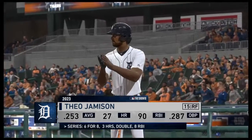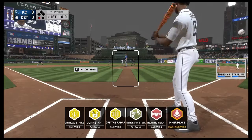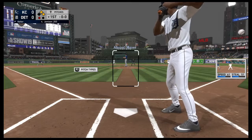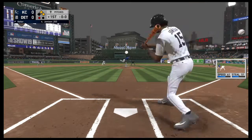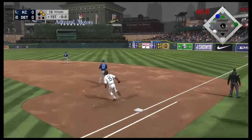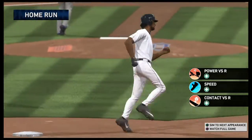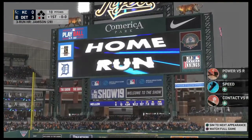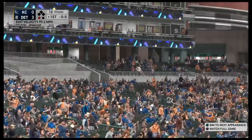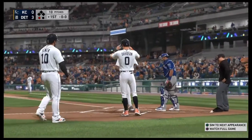Standing in, Theo Jamieson. He's responsible for driving in 8 runs in the series on 6 hits so far, so he appears to be very comfortable at the plate right now. He comes set. Here's the 0-0 pitch. High and deep to straightaway right. Bonifacio looking up, and it's gone. So it's a 3-run shot to straightaway right field. Number 28 on the season, and the Tigers take a 3-0 lead.